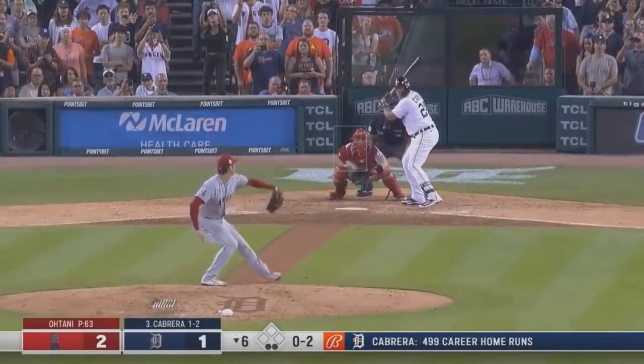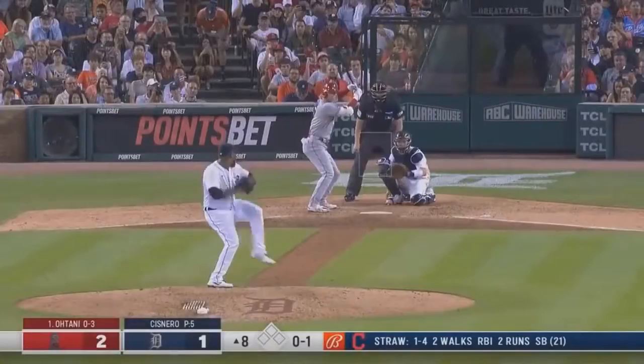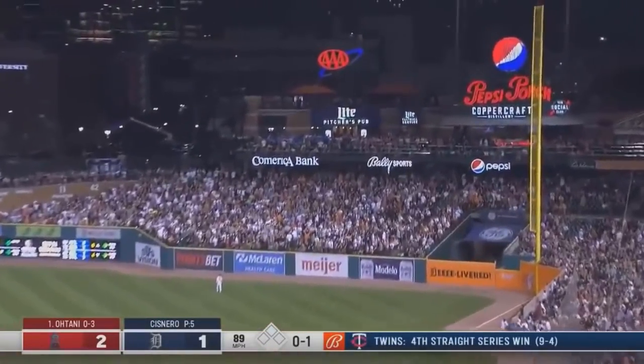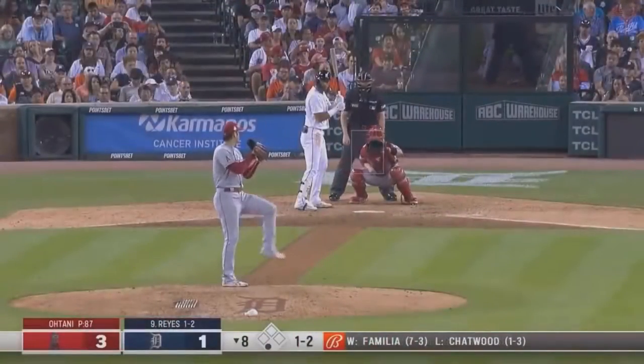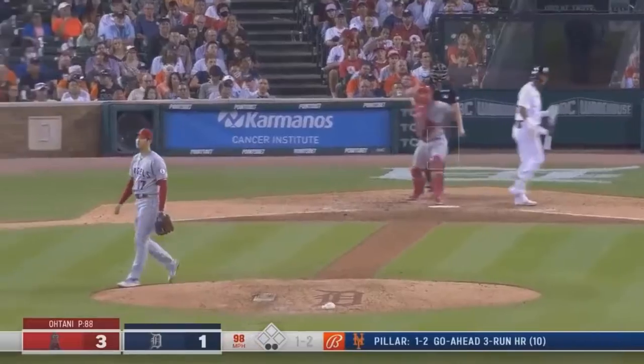It's 0-2 to Cabrera. Wow. And Ohtani strikes him out on three pitches. Ohtani got it. He got it. Number 40. A franchise record for left-handed hitters. 3-1 Halos. Oh, instead just a 98 mile an hour aspirin tablet. Twitter tonight.